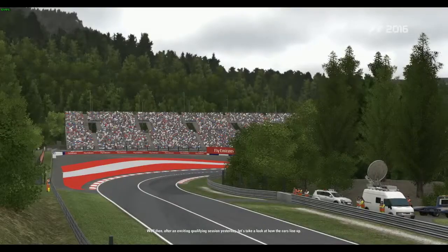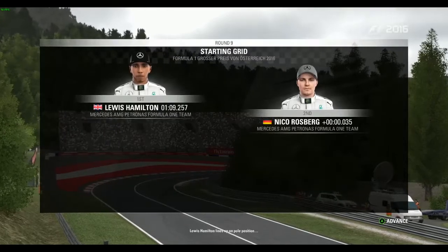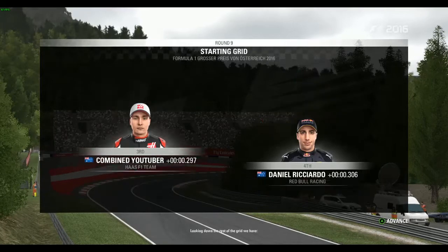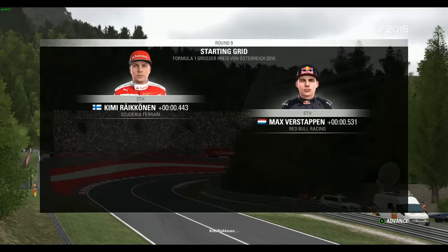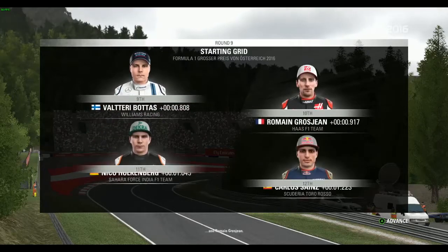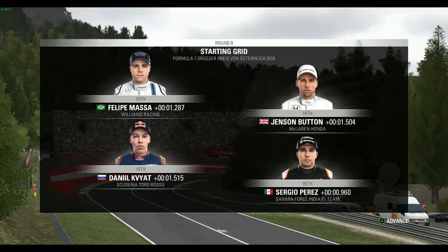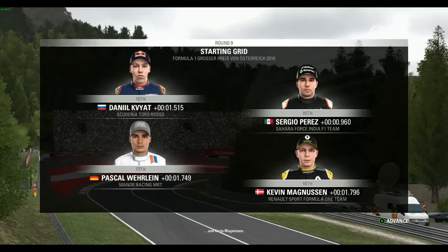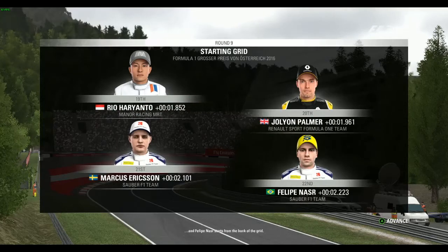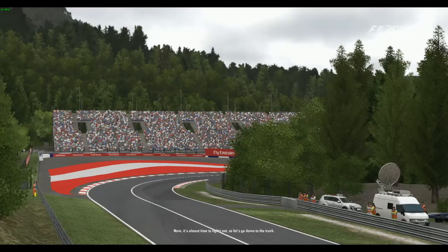Well then, after an exciting qualifying session yesterday, let's take a look at how the cars line up. Lewis Hamilton lines up on pole position, with Nico Rosberg alongside. Looking down the rest of the grid, we have a Haas, Ricciardo, Kimi Raikkonen, and Verstappen, Vettel, Alonso, Bottas, and Romain Grosjean, Hülkenberg, Sainz, Felipe Massa, and Button, Kvyat, Perez, Pascal Wehrlein, and Kevin Magnussen, Haryanto, and Palmer, Marcus Ericsson, and Felipe Nasr starts from the back of the grid. Now it's almost time to lights out, so let's go down to the track.